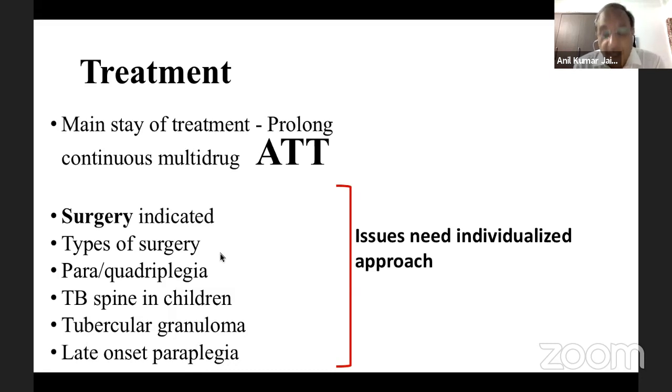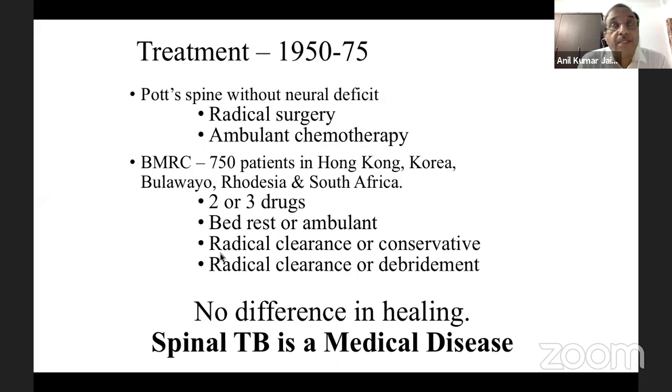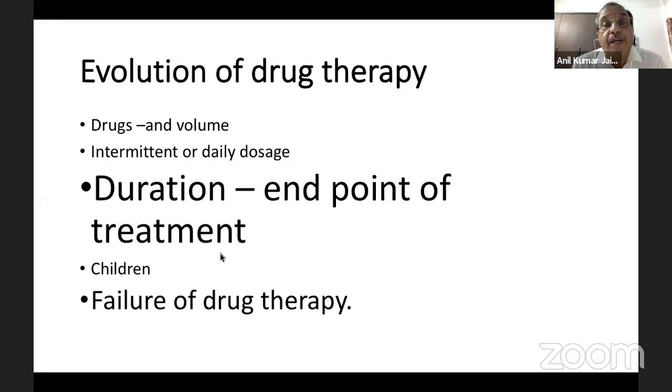Now, the treatment of tuberculosis has evolved after a BMRC study on 750 patients by the British Medical Research Council between 1950 and 1975, where 2 to 3 drugs, bed rest or ambulant, radical clearance or conservative debridement were compared in different parts of the world. And it was reported that there is no difference in healing. There were many lacunae, but at least this study conclusively proved that it is a medical disease to be treated medically.